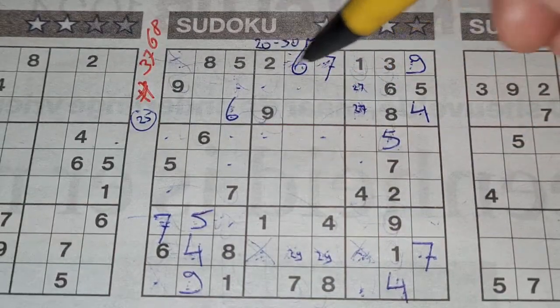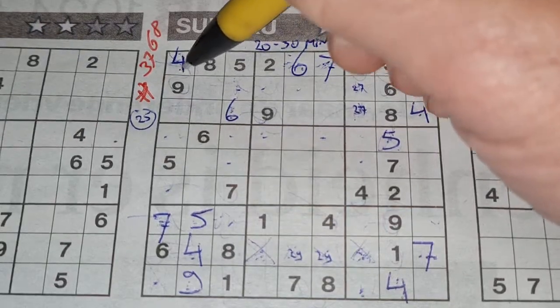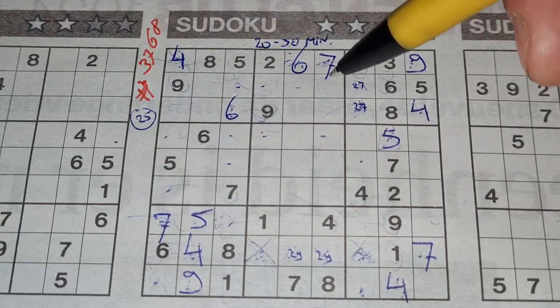1 box left in the first row for the number 4, alright. Okay.